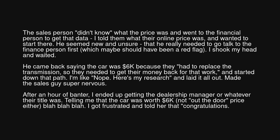He came back saying the car was $6,000 because they had to replace the transmission. So they needed to get their money back for that work, and started down that path. I'm like, nope. Here's my research, and laid it all out. Made the sales guy super nervous. After an hour of banter, I ended up getting the dealership manager, or whatever their title was, telling me that the car was worth $6,000.